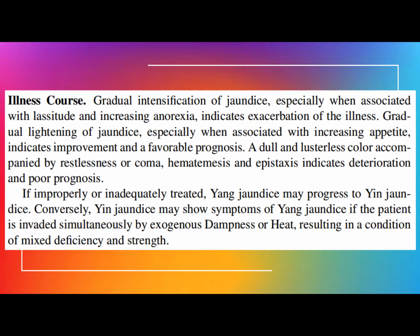If improperly or inadequately treated, yang jaundice may progress to yin jaundice. Conversely, yin jaundice may show symptoms of yang jaundice if the patient is invaded simultaneously by exogenous dampness or heat, resulting in a condition of mixed deficiency and strength.